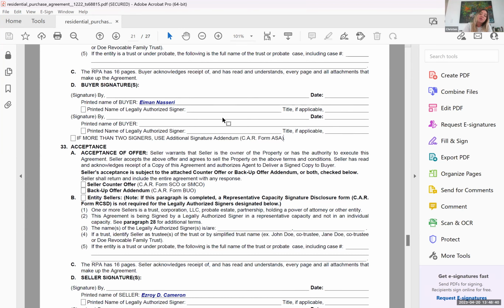Now, if I have more than 3 or 4 buyers, I probably need to use CAR form ASA, though if I can fit the buyer signatures and initials on my contract, I'm still going to do that anyway. Okay. I just wouldn't have their names printed here because this is what I fill out and I might run out of space there, but I would still have them sign by the signature lines. And then I would go ahead and place their name on the CAR form ASA.